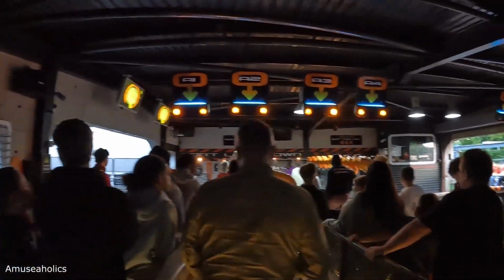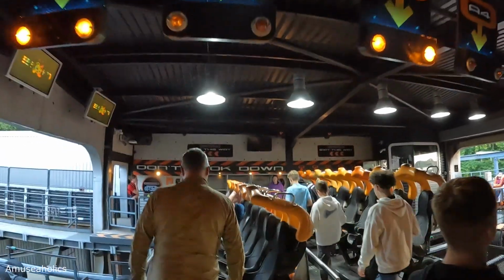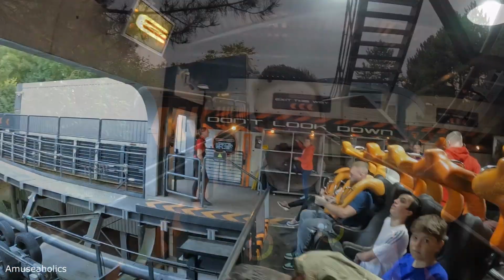To board Oblivion. Here we go, heading on board A2, front row ride. Good to see it. So, Smiler still closed when I came back for a second ride. Disappointing, but Oblivion didn't fail to thrill.